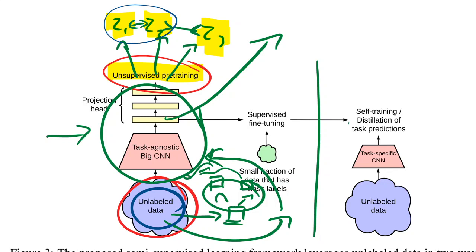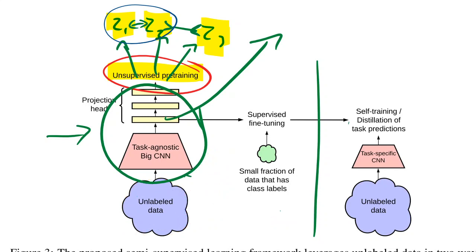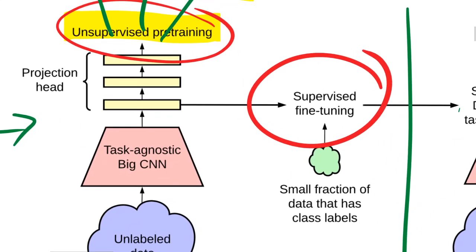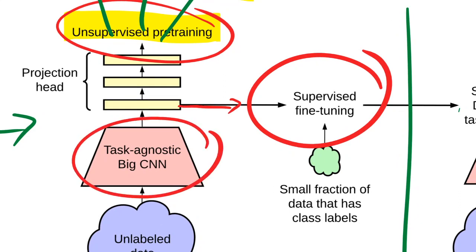So we know these representations actually learn something about these images. So that's the first part. Then stage 2, let's cancel all of that. Stage 2 is you want to do supervised fine-tuning. Now, you already see that the arrow coming out here is not this task-agnostic big CNN. The arrow is actually coming out of those yellow boxes, and the yellow boxes are these projection heads.